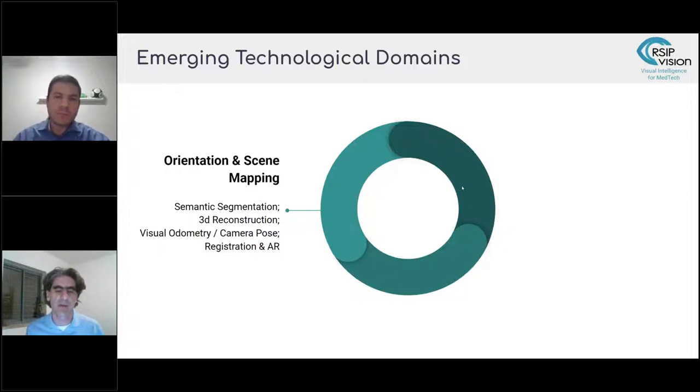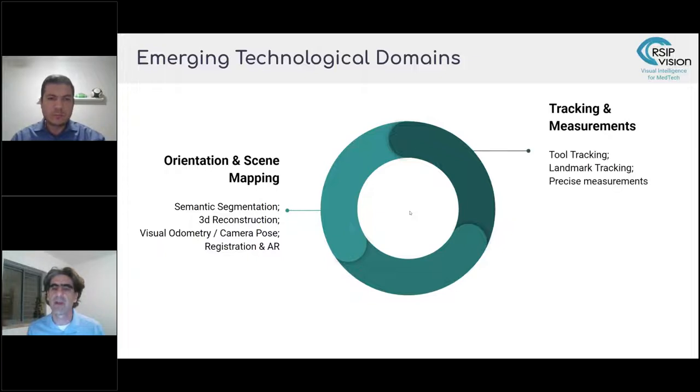And in a minute or two, I'll show you some specific examples of this type of functionality. The second technological domain we'll talk about is tracking and precise measurements. So there are many uses, of course, for tracking technologies and landmark detection technologies, both to track implements, to track landmarks in the scene, and also to perform precise measurements. We'll talk a little bit about how these technologies can be combined in interesting ways.